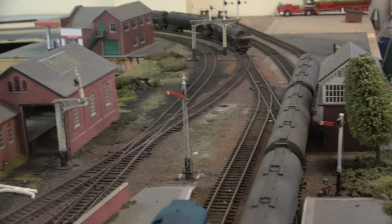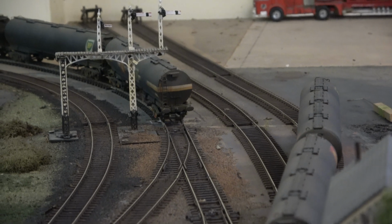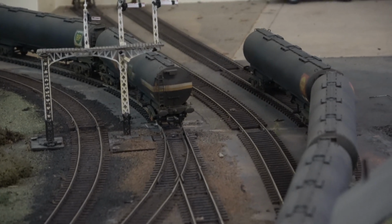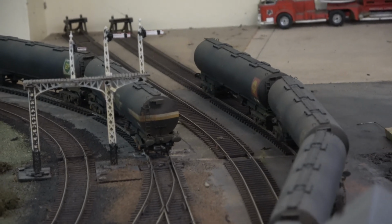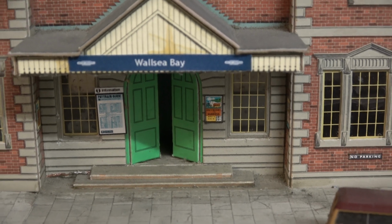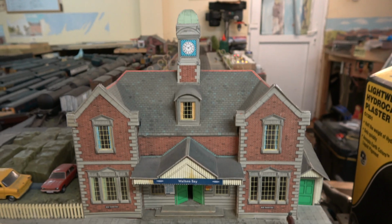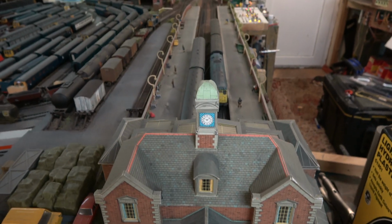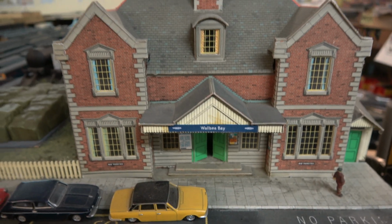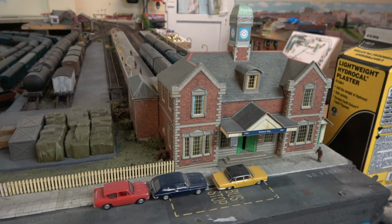And just in case there's any mishaps, there seems to be an American fire tender on hand. Walsey Bay, the terminus station of the branch line, sits atop part of my fiddle yard. The station itself is probably about 10 years old. I built it when I was well into building card buildings. Unusual for me, I managed to get a bit of a road out the front of the station as well. And it looks like there's a Clarkson Hammond May version of Top Gear being filmed.